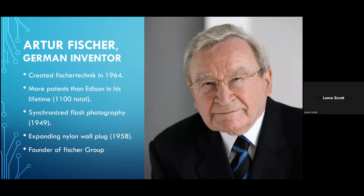Fischer Technic itself was created back in the 1960s by German inventor Artur Fischer, who you see on the screen now, and he's noted for countless innovations used in the construction and automotive industry. So he's not just Fischer Technic. Just to give you an idea, Mr. Fischer, at the time of his death in 2016, had held more patents in his name than Thomas Alva Edison had amassed during his own lifetime.